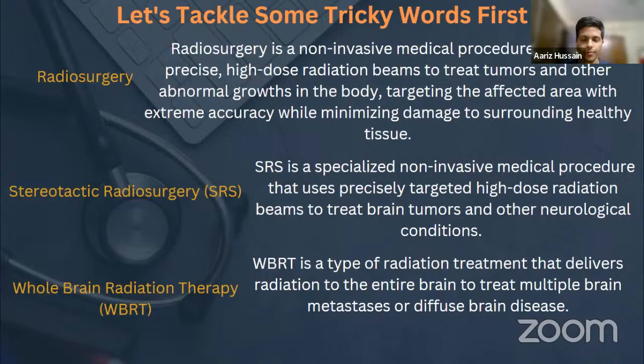Radiosurgery is further divided into two parts, of which we are going to discuss one. The one is stereotactic radiosurgery, that is SRS. We are going to compare this with WBRT, that is whole brain radiation therapy. Now, what are both of these things? In stereotactic radiosurgery, we give high dose radiation beams to treat the brain tumors and to destroy the space occupying lesions.